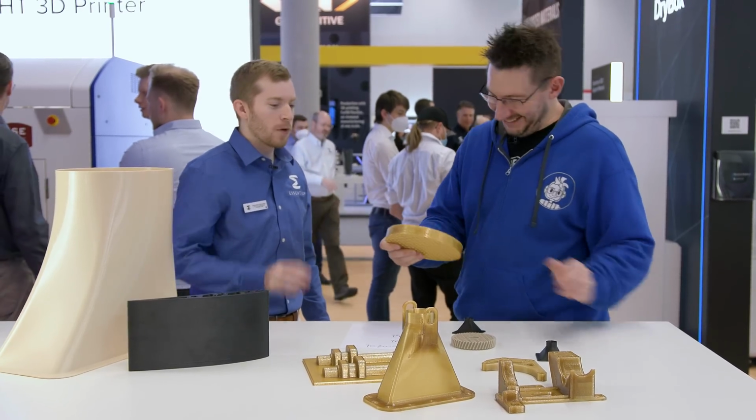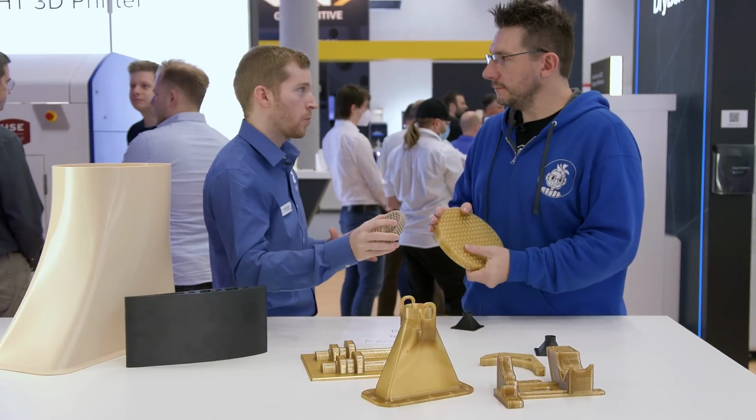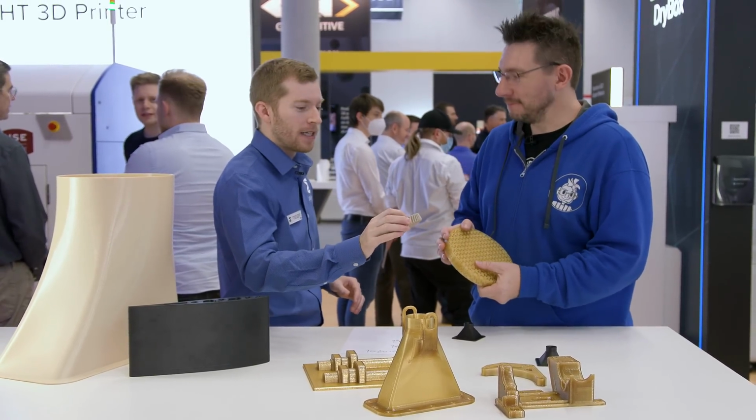That is amazing. And one of the reasons why people struggle to print with PEC: PEC is an amazing material, outstanding chemical resistance, really expensive, but it crystallizes.